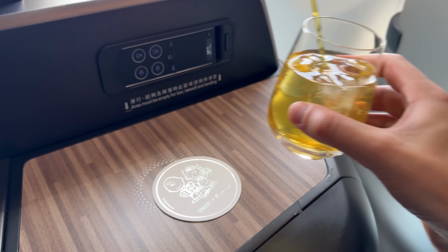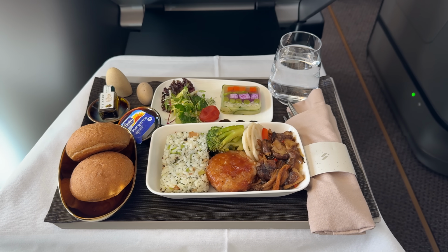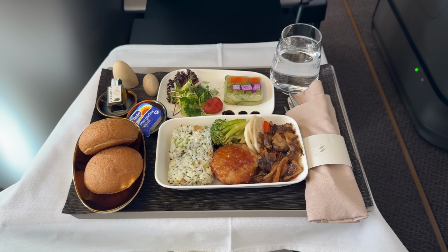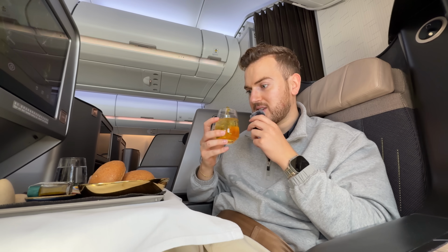40 minutes after takeoff, the crew served my drink, and just a minute after that, my meal. This looks delish, right? All right. Let's start our Starlux experience with the green tea mocktail.